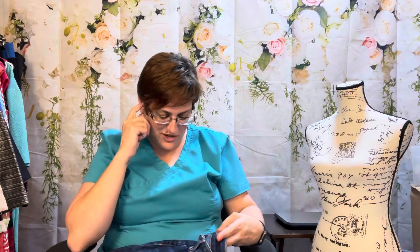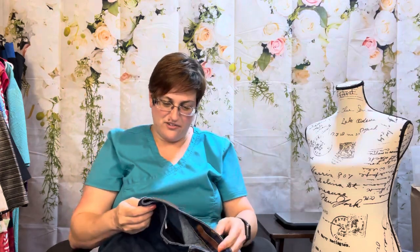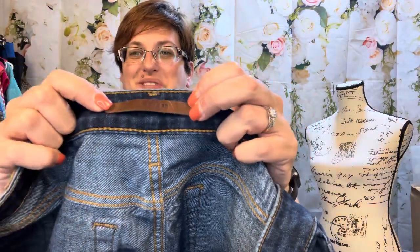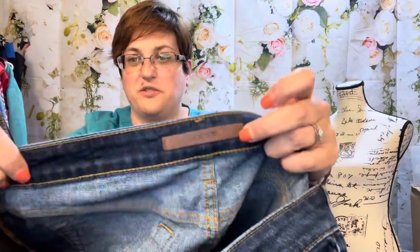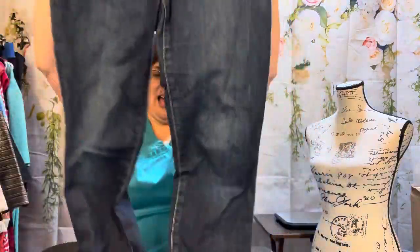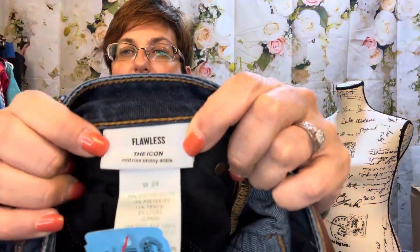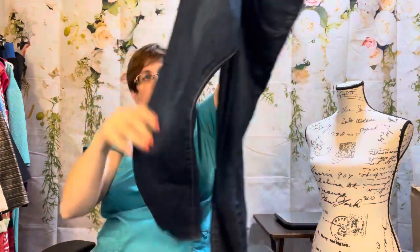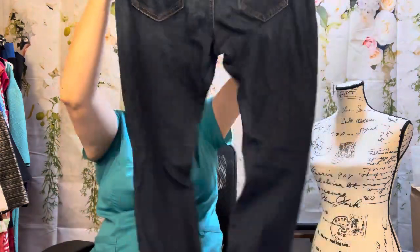so I decided to try these. I've never found Joe's Jeans before, and I know that there's mixed reviews. So if you have experience with Joe's Jeans, give me your mixed reviews in the comments. But this is a Joe's Jeans. They charge $5.98 for these. These are the Flawless, the Icon Mid-Rise Skinny Ankle in a size 28. Really good shape, and they are in a dark wash. So we'll put those over yonder.